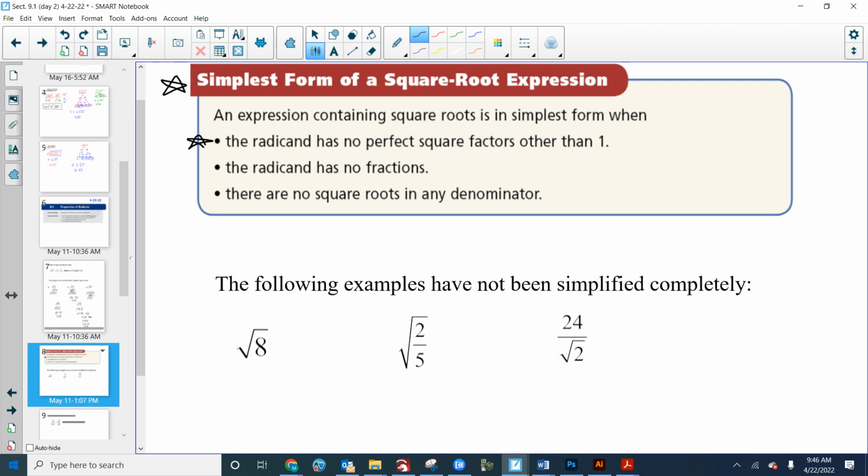Next one, the radicand, the number inside, has no fractions. So this one has an issue right here. And lastly, there are no square roots in any denominator. This one has an issue. There's a square root in the denominator. I'll show you how to take care of that. We're going to multiply by 1. If you multiply by 1, do you affect the problem at all?